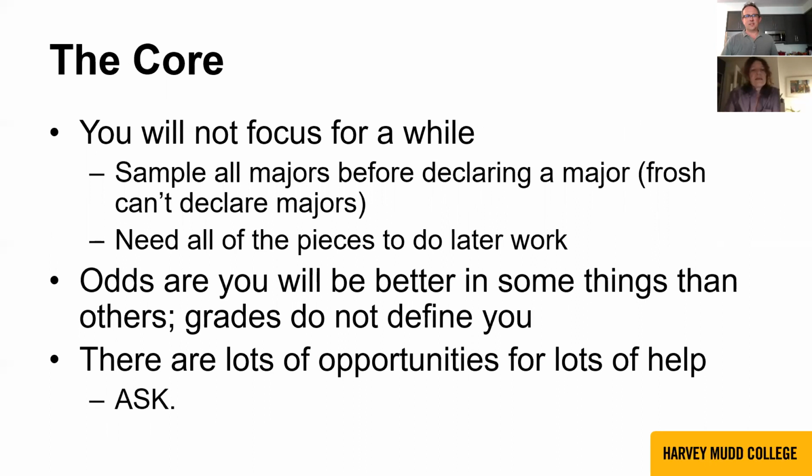Yeah, so in the core, you have an opportunity to sample a lot of different things, or actually a requirement to sample a lot of different things. You sample all the majors before you declare a major. And as a first year student, you are not even allowed to declare a major yet, because we want you to be exposed to all the different options and possibilities before you make a definitive decision about what you're going to major in.